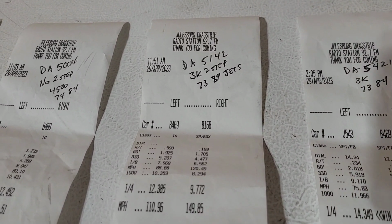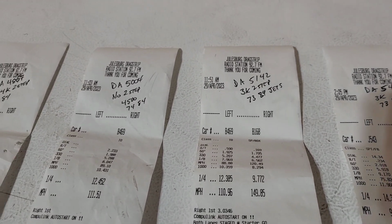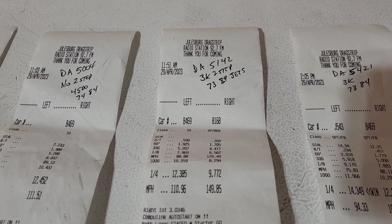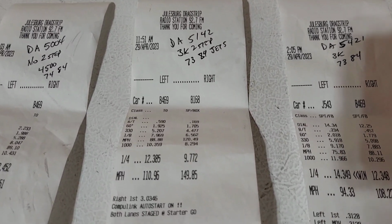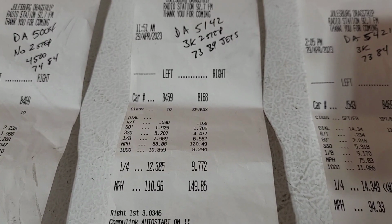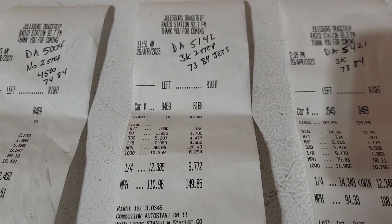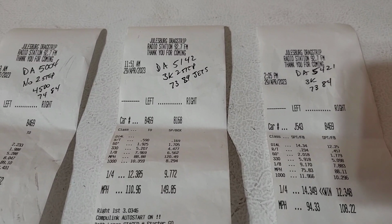Third run, I switched front jets, trying to lean it out a little bit, because on the second run I noticed the AFR was showing 12.1, which is a little fat. And on this run, the AFR was showing, I believe, 12.5, 12.6. So I just kept it there for the rest of the day. Again, this run, horrible 60-foot. I definitely spun on this one. I saw it in the video, and I felt it. DA on that one was 5,100.